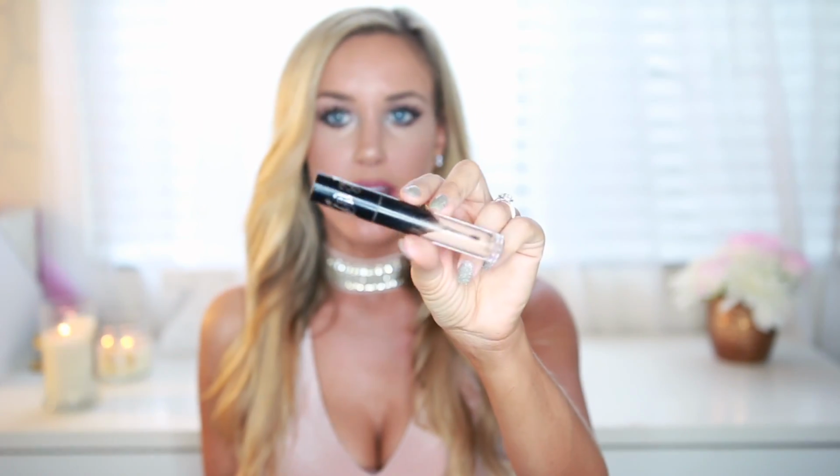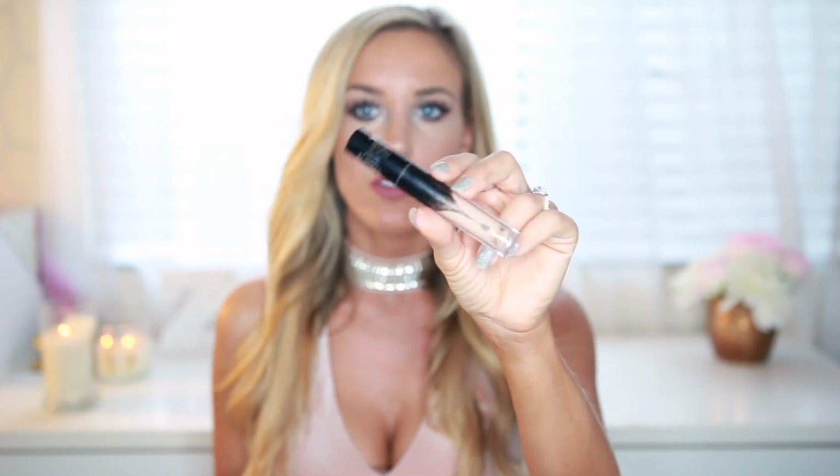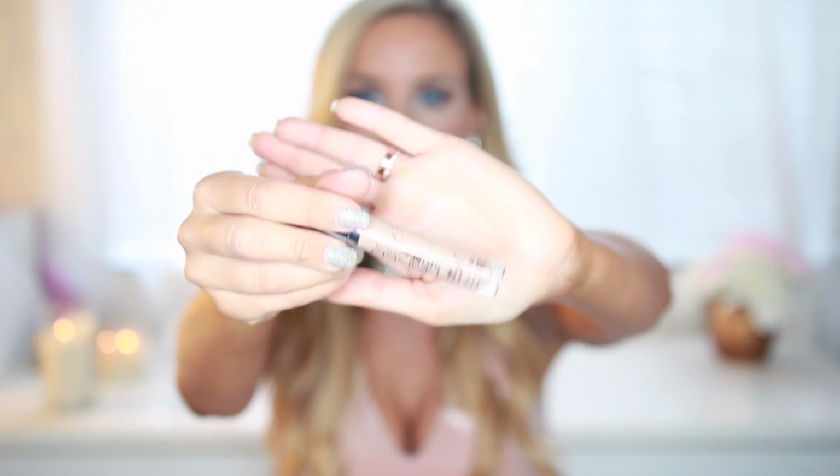As you can tell, this packaging is like super bootleg. I've used it so much that it's like totally worn away. Same with the Naked Skin, actually. You can see this container is almost totally empty. So these were definitely my go-tos for 2016. The Naked Skin Concealer is just amazing. It gives you great coverage. Again, it covers up any dark circles you have. Same with the Lock-It Concealer.